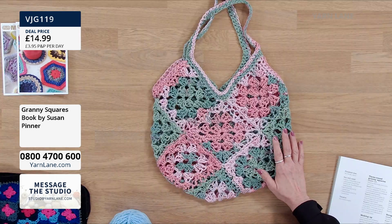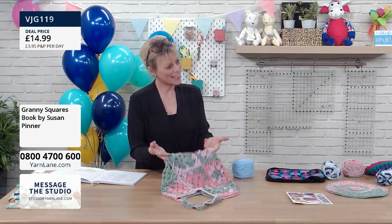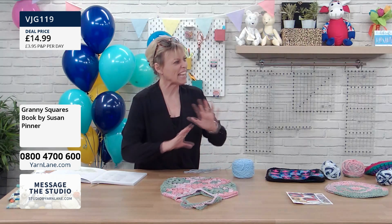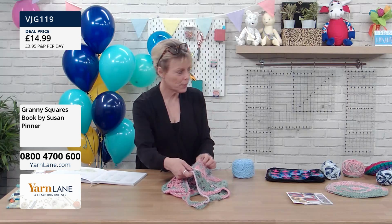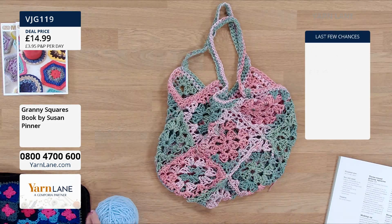But the 10 millimetre hook you wouldn't normally use for this. That's what I'm saying: just have a play and have a go. It will give a much bigger open weave. Just try it, and have a play with what you've got at home.